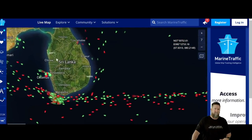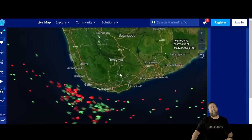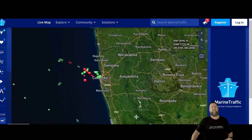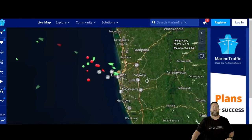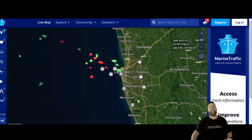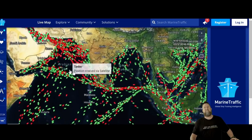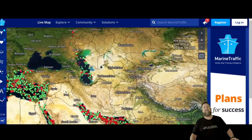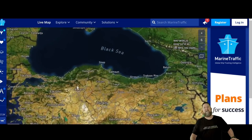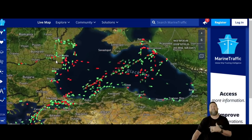Now, Sri Lanka, again, you notice there is a little bit of heavy congestion there at the south of the island. But the port is basically the same emptiness as it was before. I see a couple ships leaving, but that port is emptied out. Now, think about it. It's 22.4 million people on that island, and they look to be cut off. I'm not seeing any kind of increase in aid, which you would think you'd see.